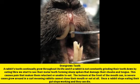Overgrown teeth. A rabbit's teeth continually grow throughout its life, and if a rabbit is not constantly grinding their teeth down by eating fiber, we start to see their molar teeth forming sharp spikes that damage their cheeks and tongue. This causes pain that makes them reluctant or unable to eat. The incisors at the front of the mouth can, in severe cases, grow around in a curl, meaning rabbits cannot close their mouth or eat at all. Once a rabbit stops eating, their gut stops working and they can die.